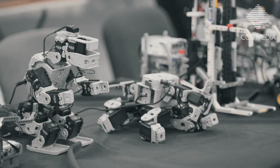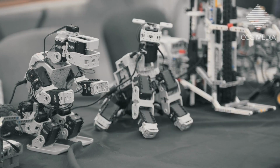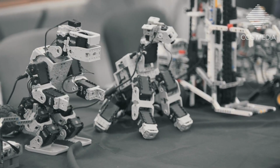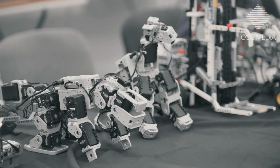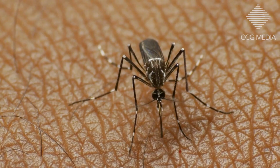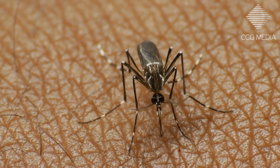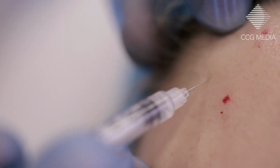There are many examples of it, like planes and birds, but even more specific, like Velcro, because of those seeds called burrs that stick onto your clothes and fur. And it's become even deeper, like in medicine. They study mosquito noses, their needles, to see how they can make needles.